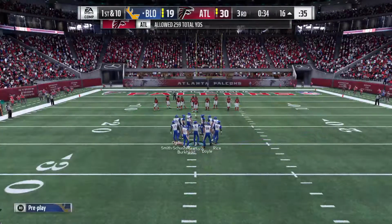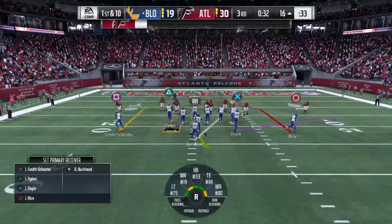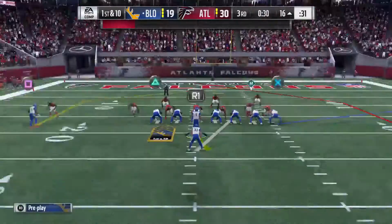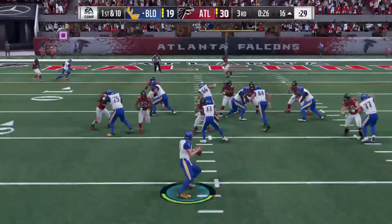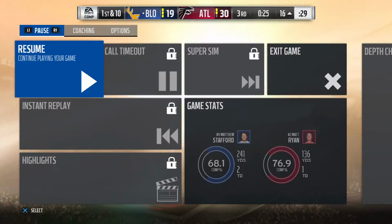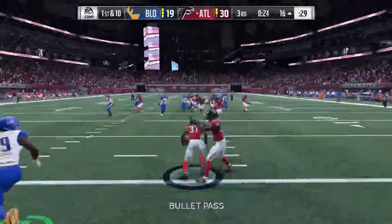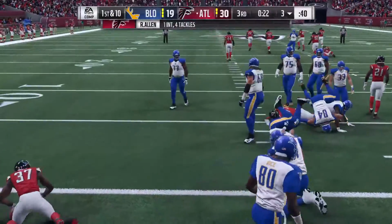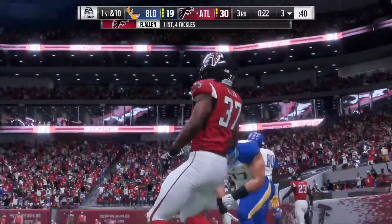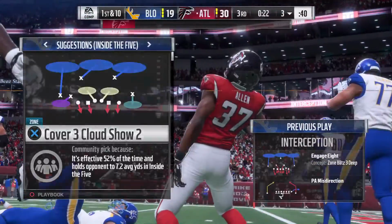Offensively, they liked their situation, so they tried to take a shot downfield, but no one was open. So it was tuck it and run time, and he picks up a 1st down. Now Stafford. He rifles one that's intercepted. Ricardo Allen with a pick. And a big turnover there as his guys will get the football back.